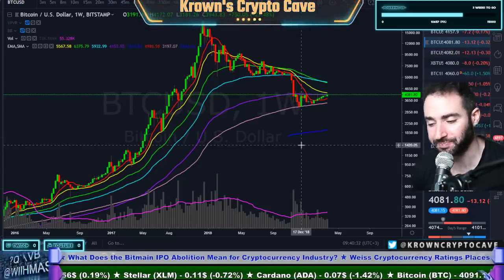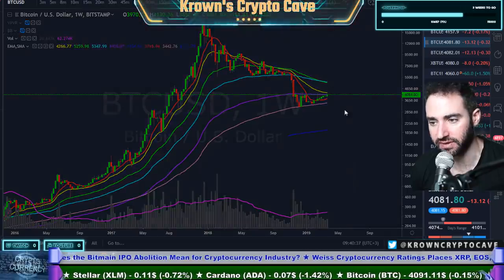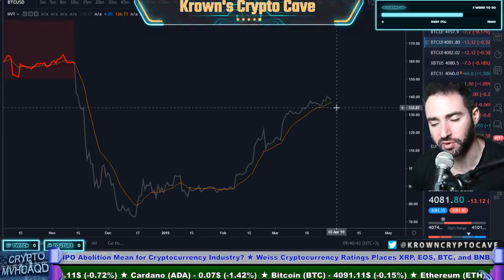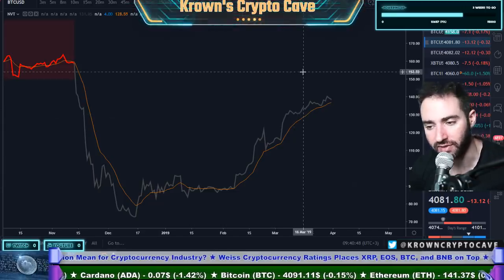So very important. Also on top of that, let's go back to the daily and bring up the MBT signal. You do see that the MBT signal is looking a little bit tired, but it's also having divergence with price action. We're seeing the MBT signal make higher highs, but price action is not making higher highs.